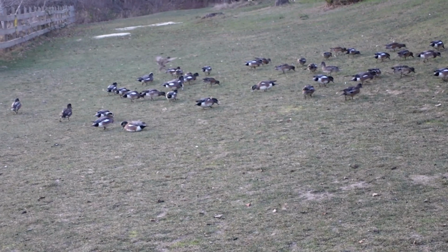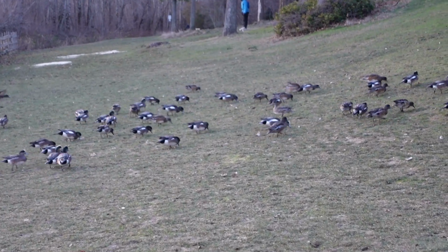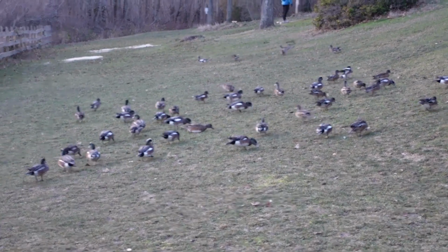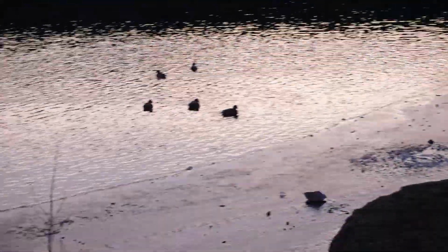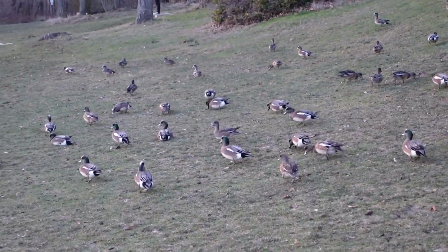It's interesting, all these little ducks. These were probably the little ducklings in the springtime. They've grown. There's a lot of them. You don't see this many over here. They're just flying in. Some of them are content to be out there in the water. They know I'm here though. They won't let me get too close.